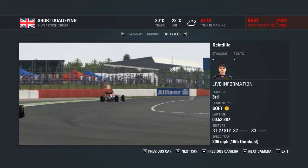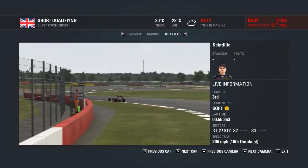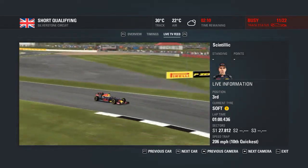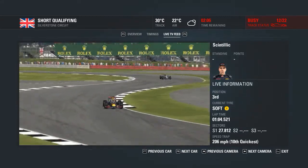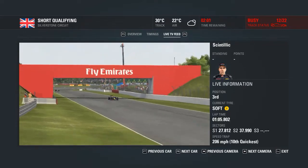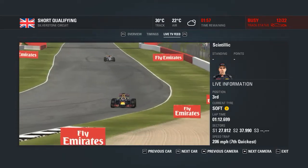Oh, he runs a little bit wide there through Copse. Now coming into Maggots and Becketts, he goes quick through the left, quick through the right. Yeah, left and that corner. That's the corner I can never get right around this course. I don't know if you want to float it out and then get a late apex, or hug the inside and then just floor it. It's a bit of a funny one, to be honest. Well, I'm not too sure.